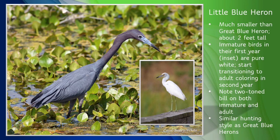It's been theorized that the all-white coloring of first-year birds may help prevent attacks from snowy egrets, as they often feed alongside them. Snowies frequently show aggression towards the all-blue adults, but not the all-white first-year birds. During their second year, little blues transition from all-white to all-blue, and show a mottled appearance during that time as they replace those white feathers. So you may see some that are part white and part blue.